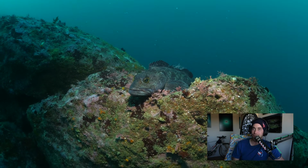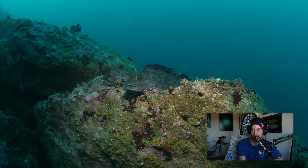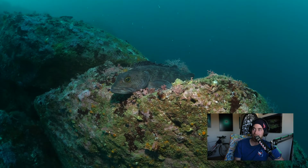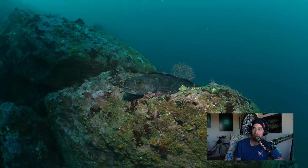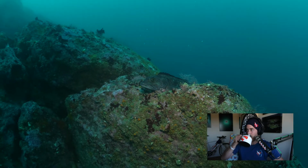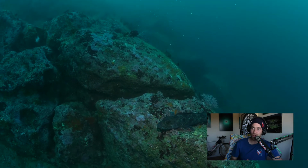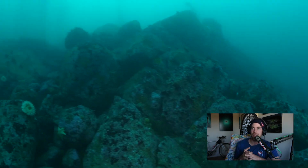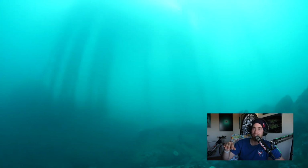And here I'm just going to do some really egregious cinematic pan up and away from the lingcod. You can see where we're at here on the reef. There we go. Zooming back. So this whole rocky drop-off area looks very similar. There you go. There's that kelp there in the background. So where the kelp ends is about 65 feet or so.